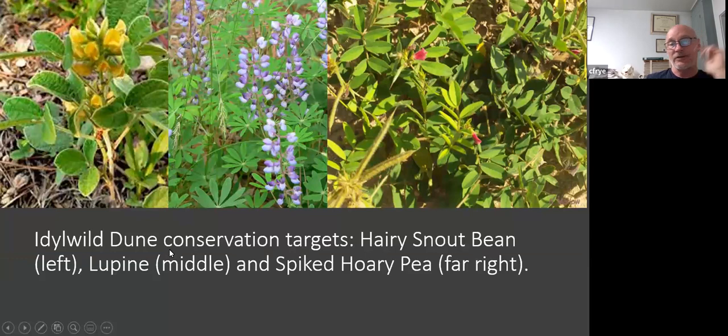So the conservation targets, well, it's the rare stuff, but there's lots of other conservation targets. You've got hairy snout bean, which is that little yellow plant to the left, wild lupin there in the middle, it's just gorgeous, and spike tory pea, which is another little legume. So there's a theme here also of legumes, which typically require open sand in this case, but they also respond dramatically to fire management.